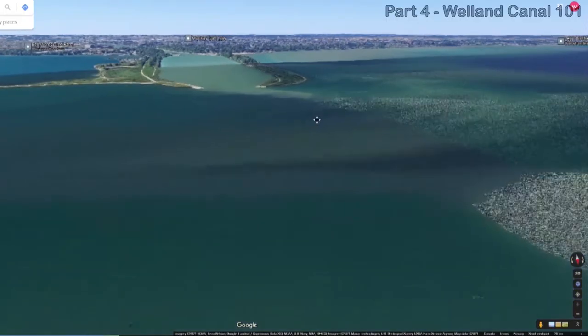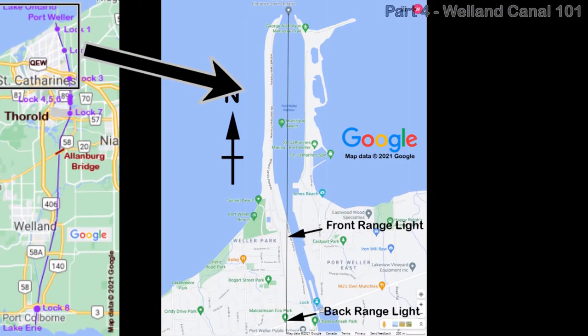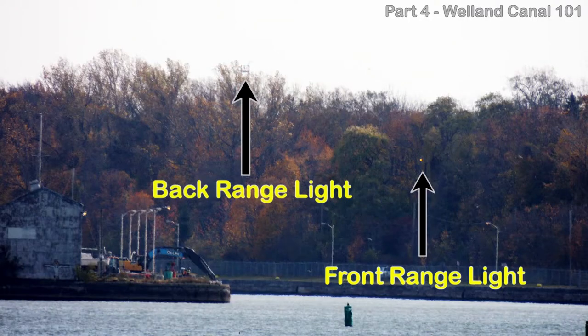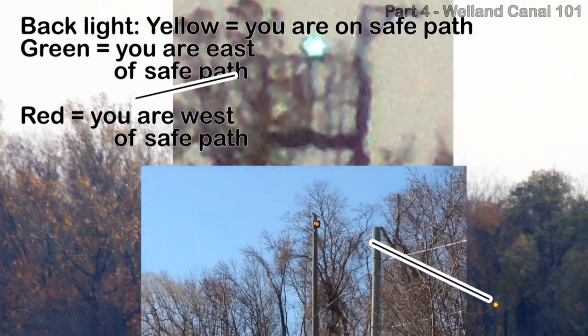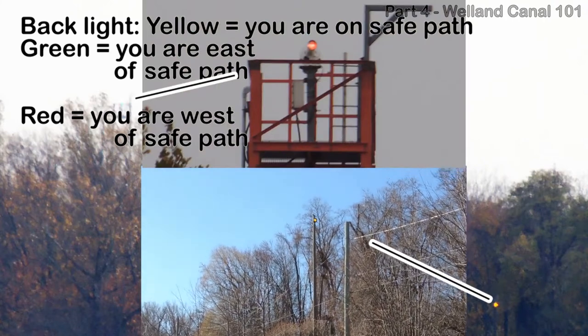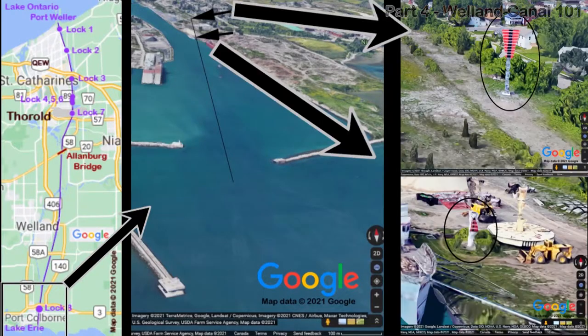When ships approach the Welland Canal from Lake Ontario, they use the range lights to follow the safe channel into Port Weller Harbor. Range lights consist of a front light low to the ground and a back light higher up. When the lights are lined up, the ship is on the safe path. Lake Erie also has range lights.